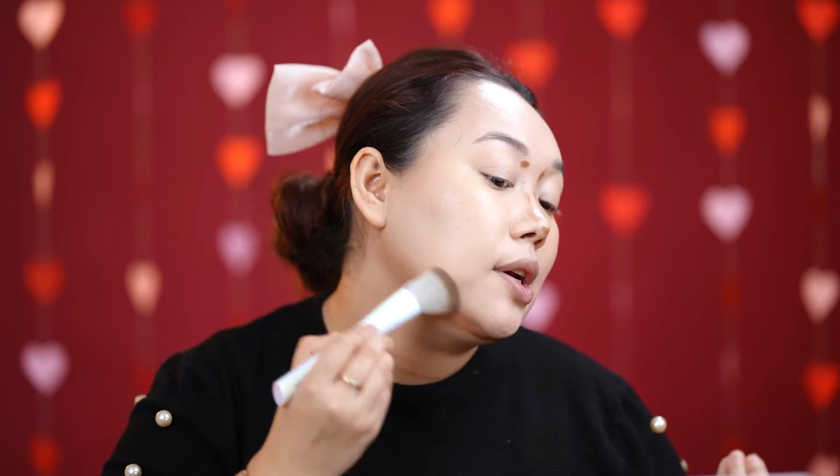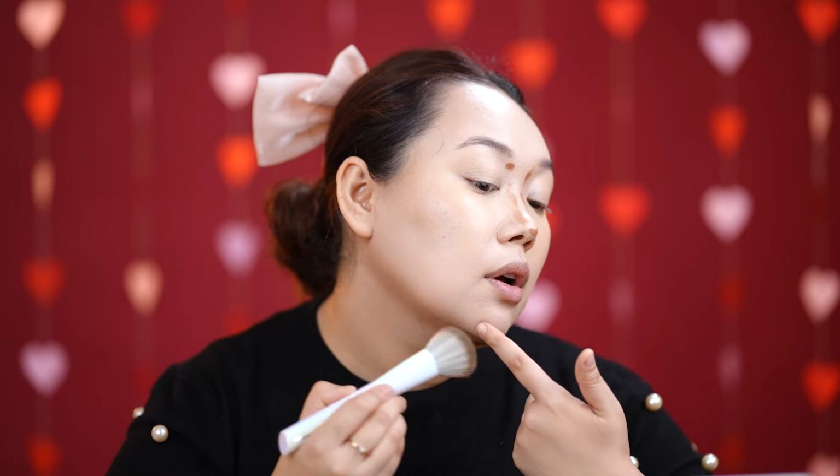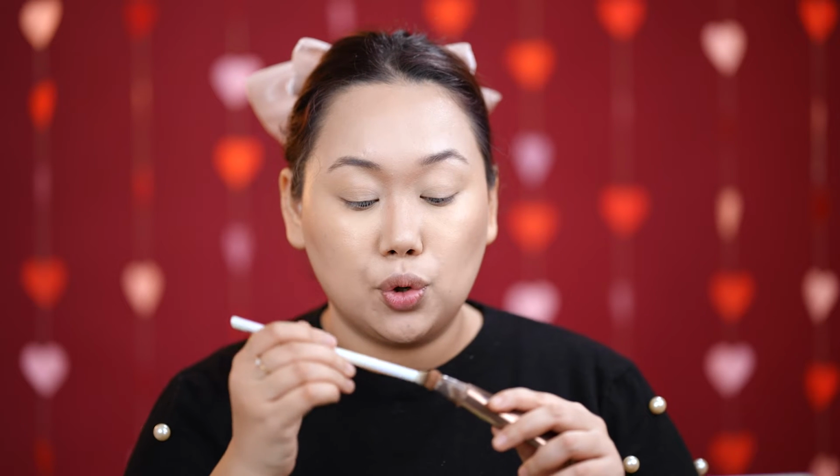You can definitely take your time with this, but I'm liking the speed at which I can work with this brush. I'm going to make sure that it's connected with this part of the face and also kind of dragged out below so it looks very, very natural. I'm taking the Blending Maestro brush and just taking the contour directly from the wand.